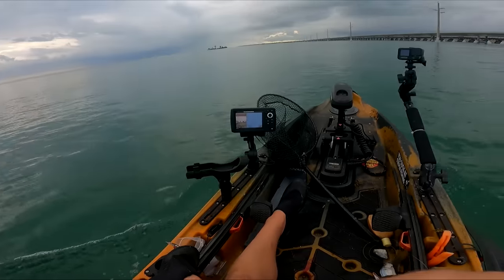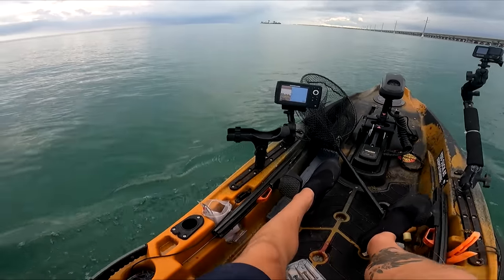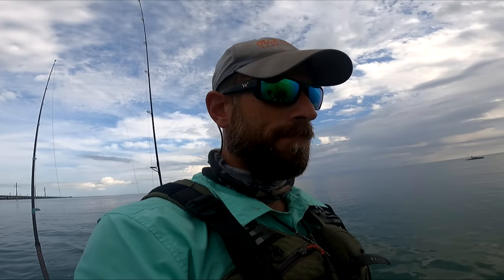All right, let's mosey on back. This is the Old Town Autopilot 136. I run a Dakota Lithium battery. Still had a great time doing that.